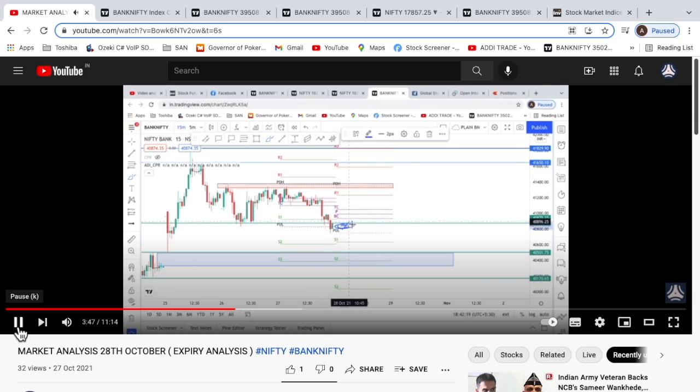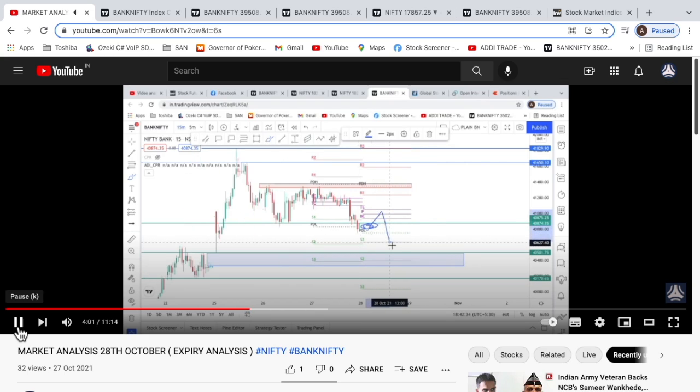What's the CPR or the pivot? Probably even until this TC line, CPR, and then get a quick move on the downside until the previous day low and S1 of CPR. And if S1 breaks, then we might even hit this level of 40,500 and probably even fill this gap. There is a little bit of gap left here which could get filled tomorrow if we get a down move.